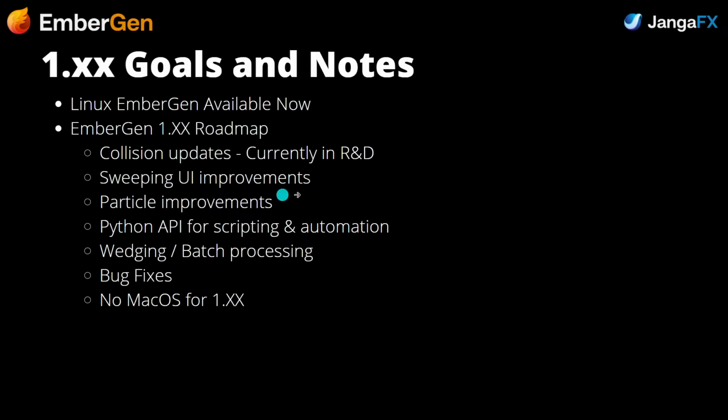I hope to have some sweeping UI improvements. There's a lot of new widgets and ideas that I want us to implement. There's also some particle improvements that I want us to pursue. We plan on shipping a Python API for scripting and automation. Now, with the system that we're going to choose, I don't believe you have to program in Python. It's going to be more of a server side implementation where you can make HTTP calls and things like that. If I'm wrong, team correct me, but I believe that's the case.